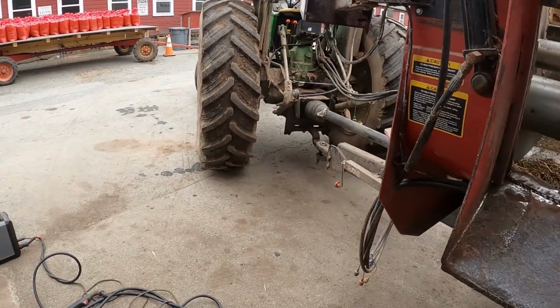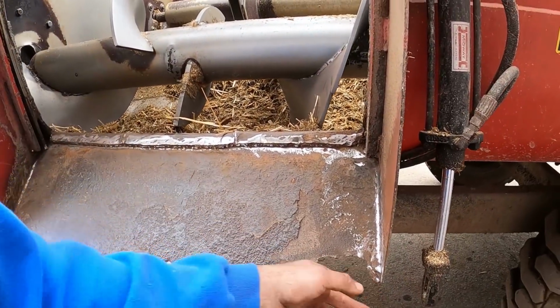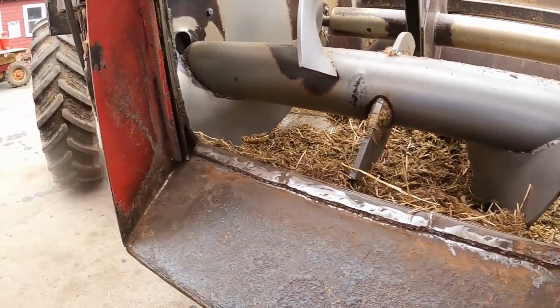So let's get this done. Gotta cut this bottom out because I don't want that lip. It's just gonna sit on that and we're gonna weld it right to the sides.